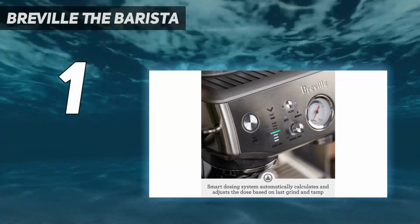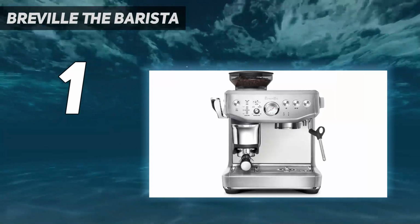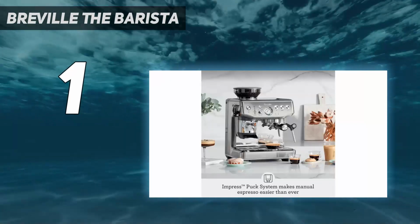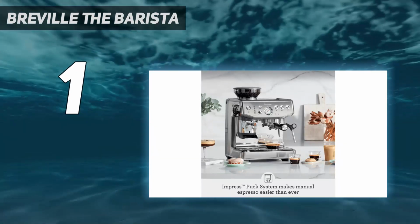And the Sage/Breville instantly grinds beans when you press the right buttons so you can experiment with different flavors and strengths. The grinding of the beans, water temperature and pressure and microfoam is all done to absolute precision.